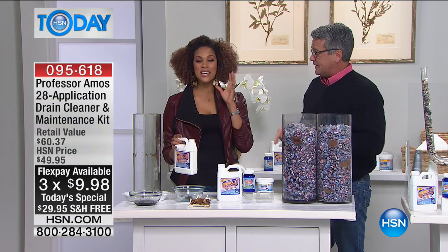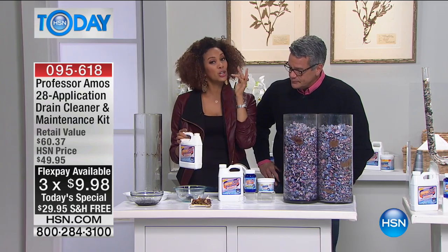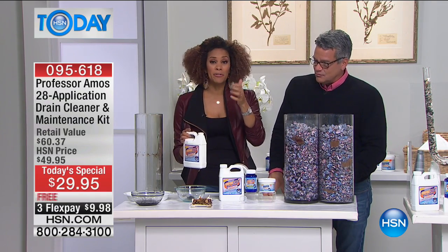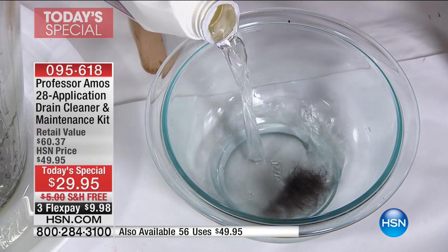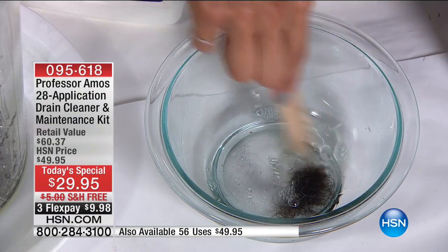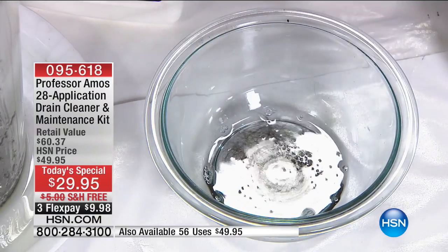This gets rid of it. This has 100% active ingredients, proprietary thick formula that's gonna go to work to unclog the drain. I love you said hair. Hair from anywhere on your body, from your pets. We're gonna show you why barbershops, beauty salons, hotels, motels, and everybody wants to use this. Here's some hair. I'm gonna just pour that liquid in. Yeah. All right? I'm gonna let that dissolve, my friends.